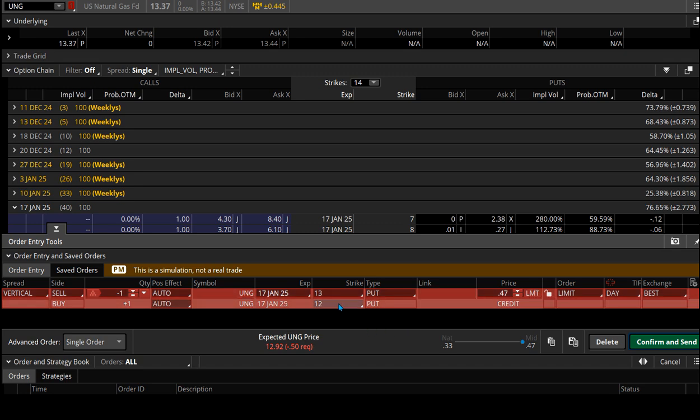Well, if I make this $2 wide, if I go to 13 and 11, there we go. Remember, I'm looking for 33 to 40 cents per dollar. This is $2. So if I multiply 33 and 40 times 2, it's 66 to 80. So I'm looking for this to be 66 to 80 cents credit. And you can see it is.